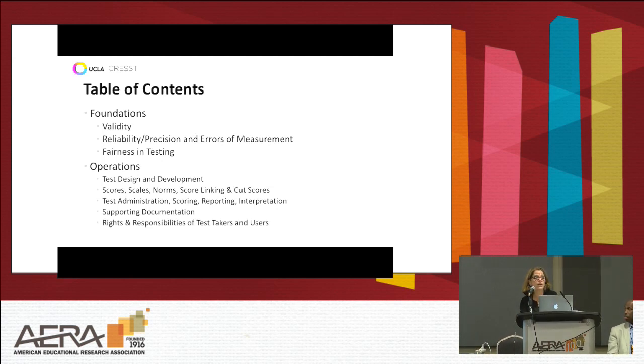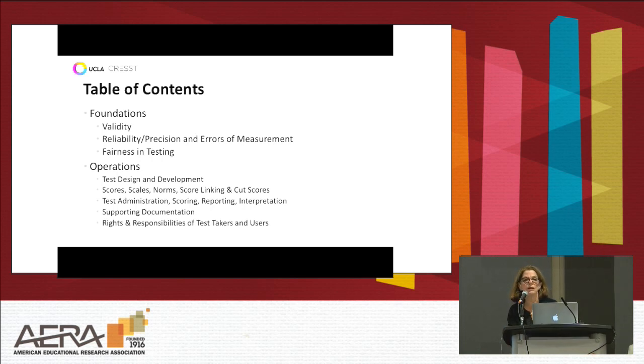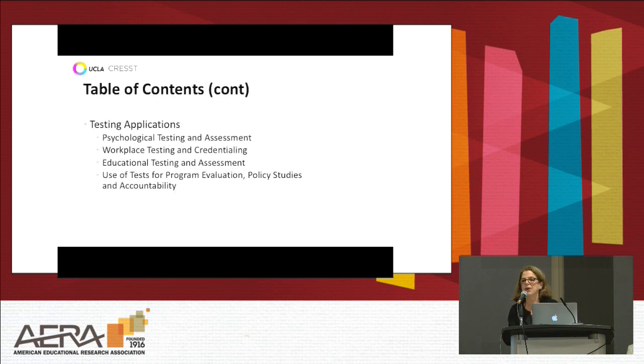So let me give you a brief overview to the table of contents. It starts with the foundation: validity, reliability, precision, and fairness in testing. These are the fundamental standards that guide all subsequent sections as well. We then move to chapters that deal with the nitty-gritty operations of assessment programs, and then finally provide examples of applications and standards that should guide testing in the psychological arena, workplace testing and credentialing, educational testing, and the use of tests in policy, program evaluation and accountability and the like.